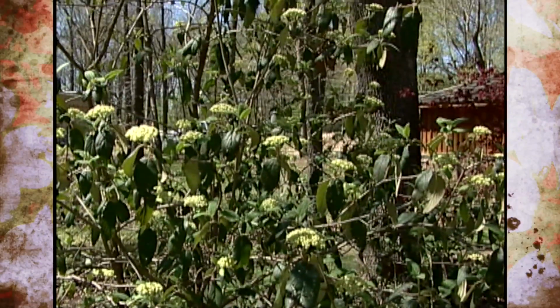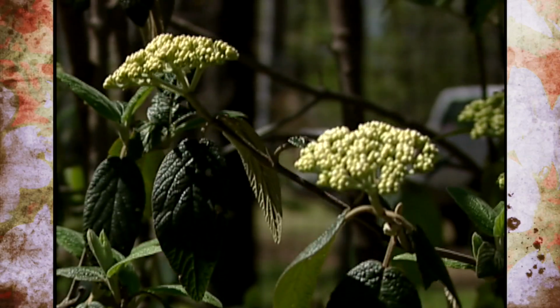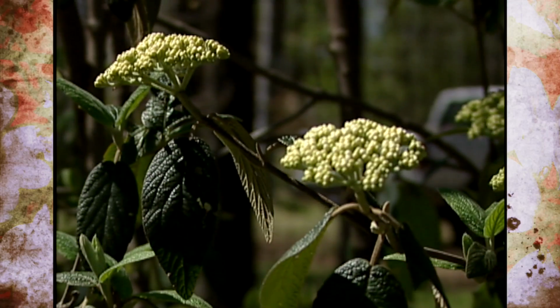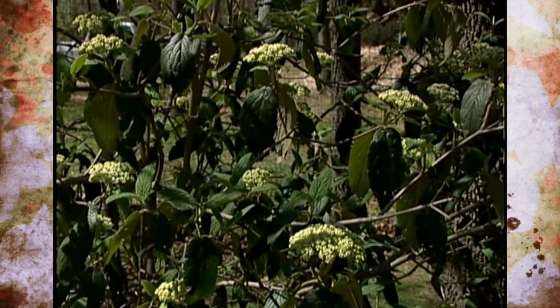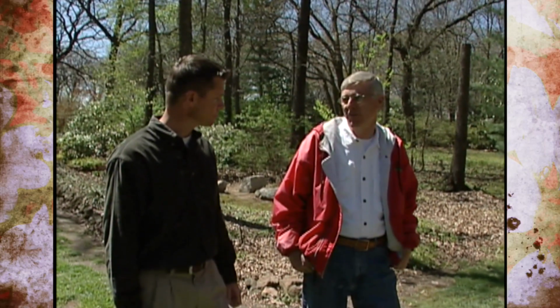Okay, I've seen these leatherleaf viburnums pruned into small trees before. I think they work very well used that way. The hardiness is somewhat questionable in severe winters, so you may lose the plant if you're in zone 5.